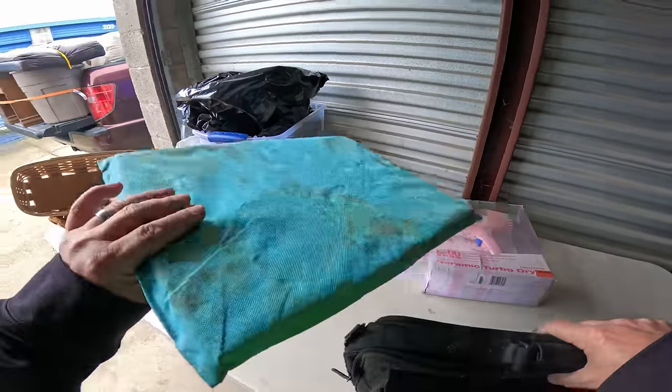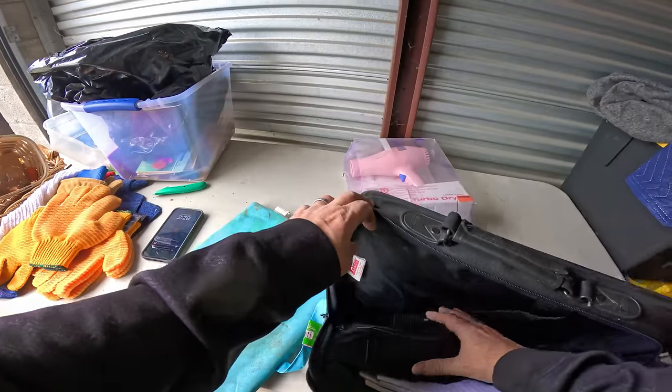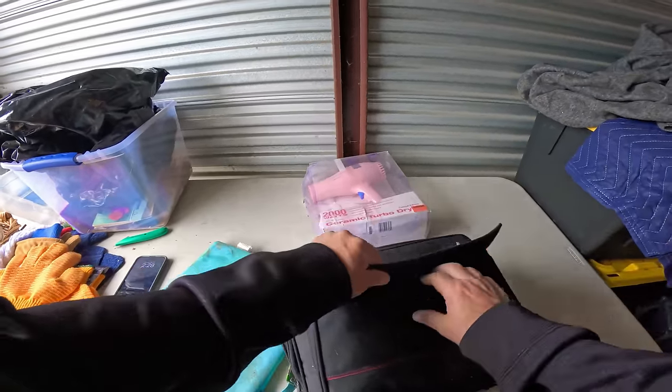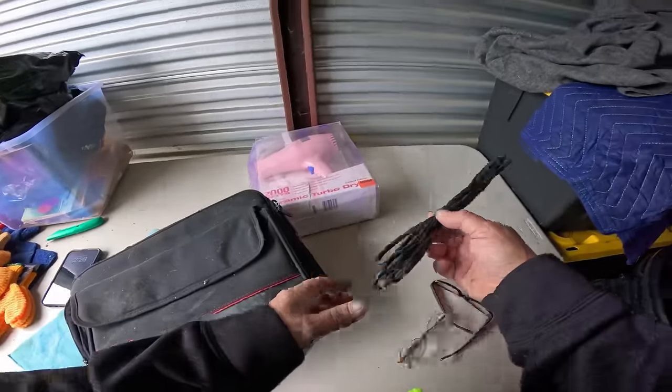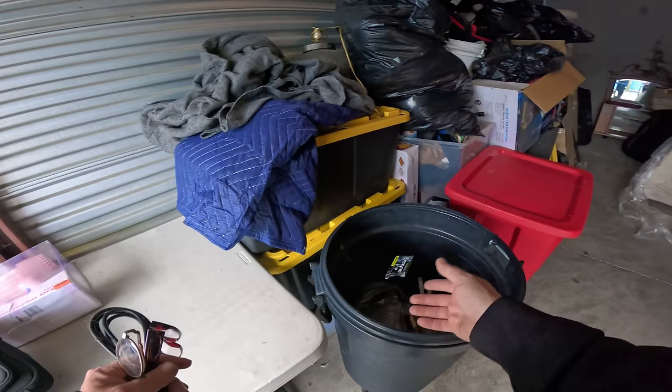2,000 watts, jeez. That's seen better days. Oh, I should put my gloves on. Yeah, just a cheap laptop bag. USB cable, and some readers, and some gum.